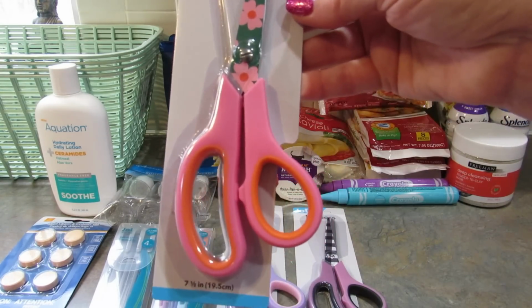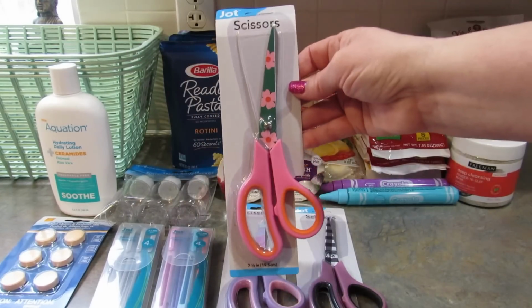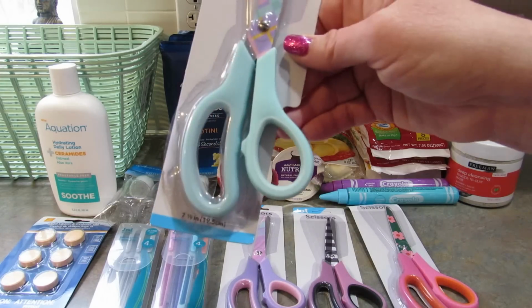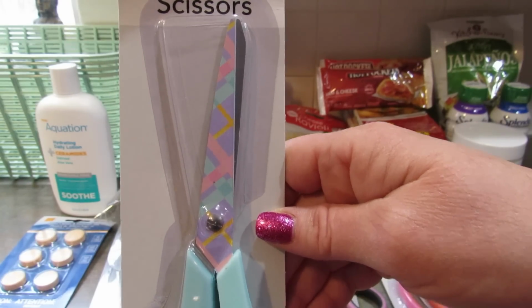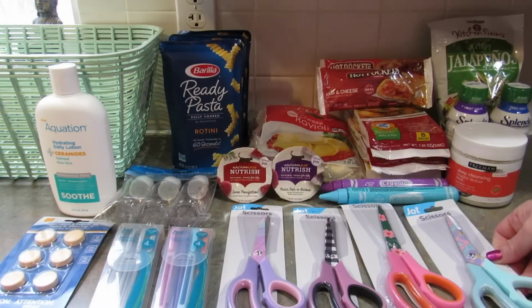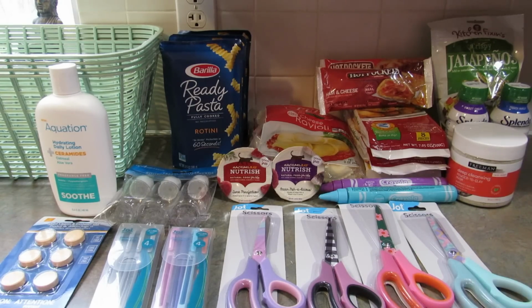I got these pink and orange ones with the flowers because that is so pretty. And then I got these with the mint green handle and the purple and pink, very Eastery colors on the blades. So, yep, I got those. Scissors disappear around here. I actually broke a pair not that long ago, so I can always use scissors.